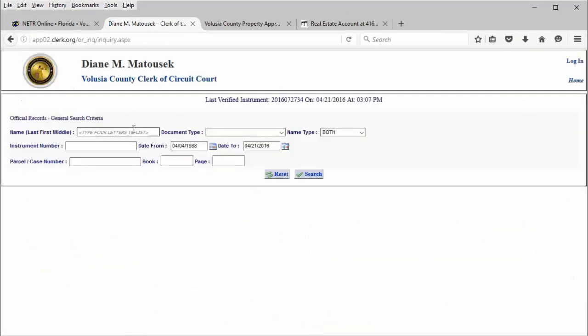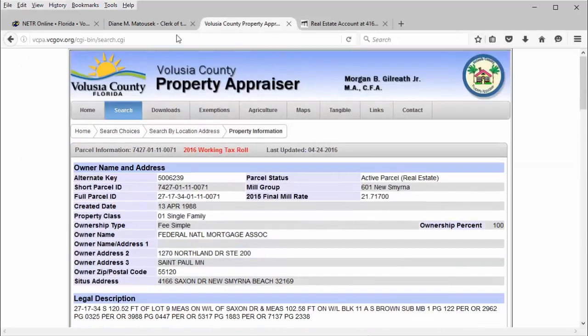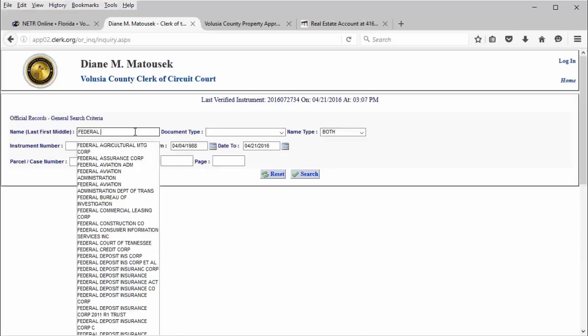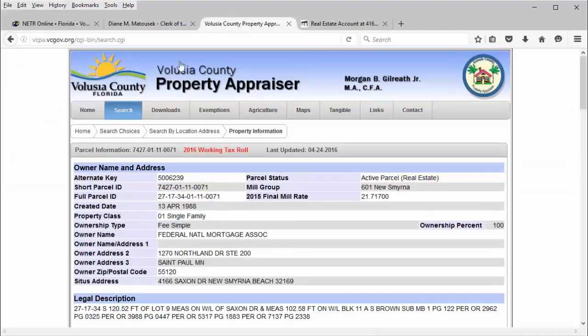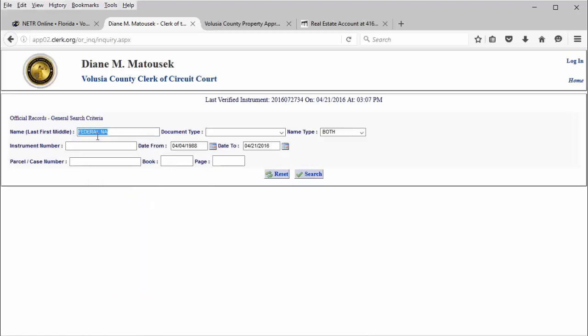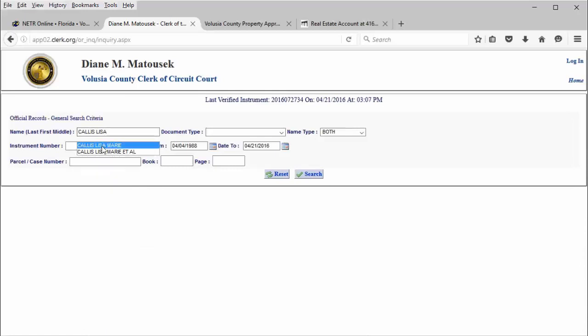The problem with this particular example is that since the owner is Federal National Mortgage, it's really difficult to get a clear understanding of what's happening with this particular property. Because if you type in all those that are owned by Federal NATL, look how many different versions it's all written as. This would just be a mess. So I've just decided to pick a different property because it provides a great example. This one right here, and we'll go ahead and search by it.